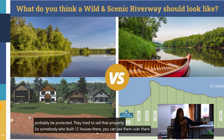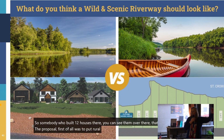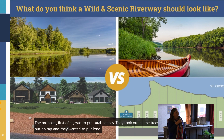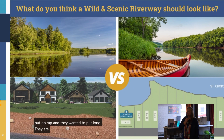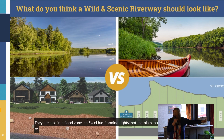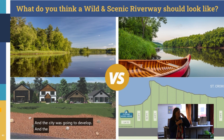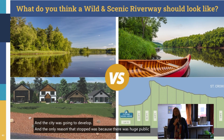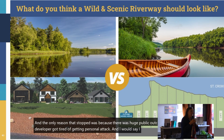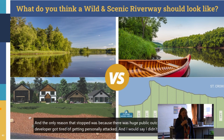That parcel, the proposal, first of all, was to put row houses. They took out all the trees. They wanted to put riprap and they wanted to put lawn. They are also in a flood zone. So Xcel has flooding rights, not floodplain, but Xcel has rights to flood that should they need to. And the city was going to develop it. And the only reason that stopped was because there was huge public outcry, and the developer got tired of getting personally attacked. And I will say I didn't do that part of it, but we sure were not discouraging it.